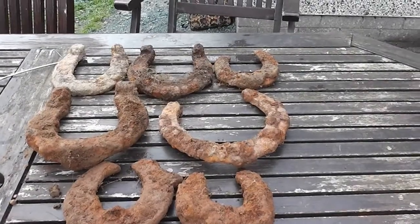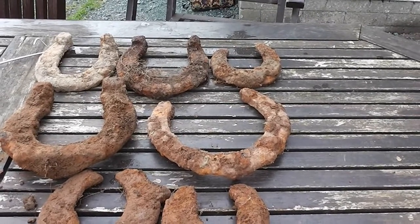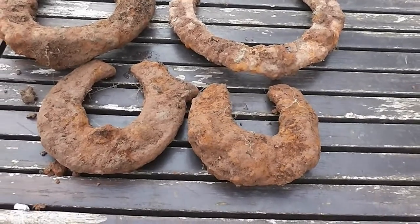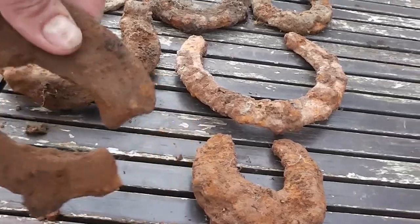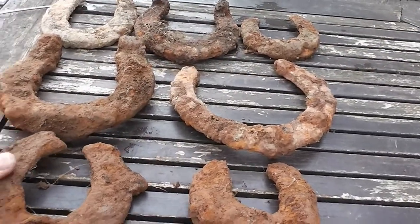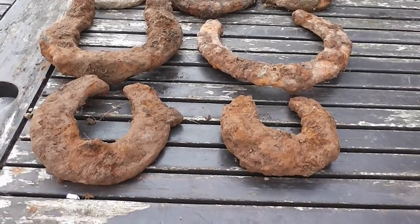Right then, folks, here's the roundup of today's haul. Got a load of horseshoes, various ages. That's quite an old one, that's a keyhole one. They call them keyholes because they're a bit nipped at the top and look a bit like a keyhole when you turn them upside down. So they can be from like Tudor times onwards. You can't be too sure what age they are.